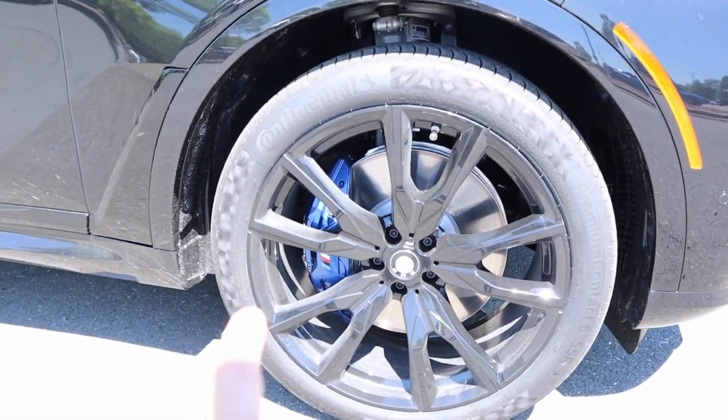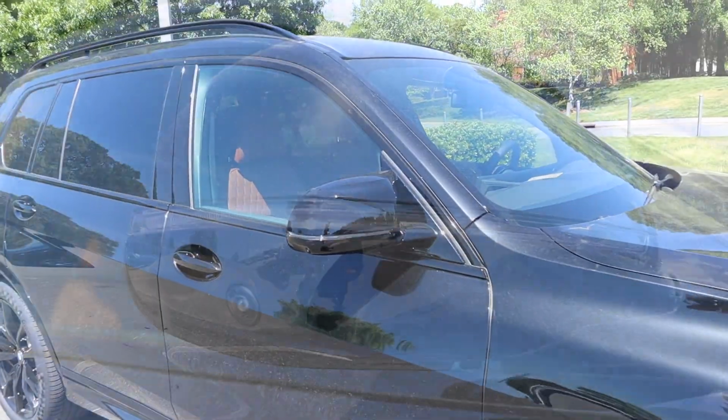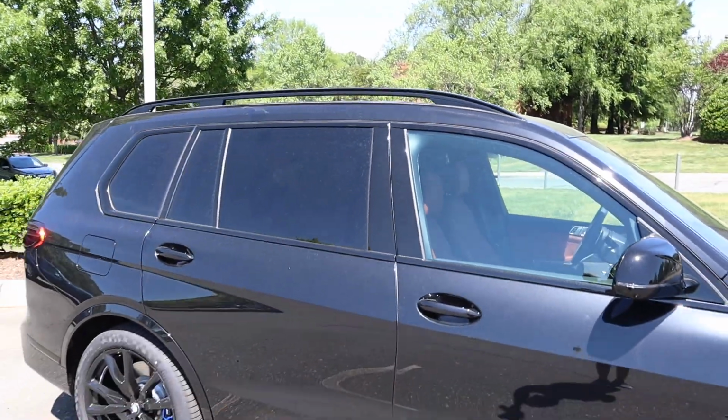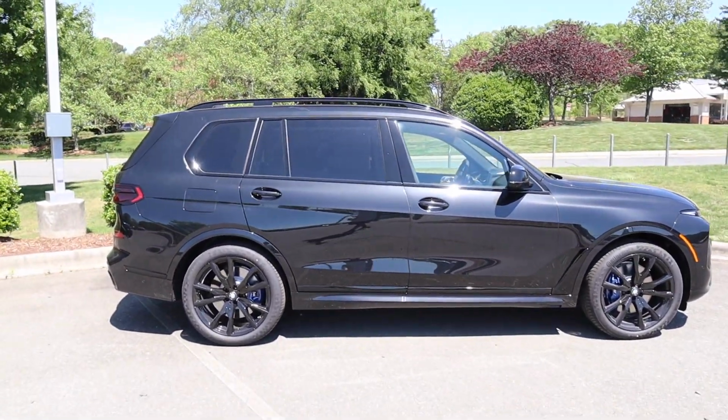Now, as we work our way to the side, we have a very large set of 22-inch wheels finished off in gloss black. There's the M Sport brake calipers too. This does have power folding side mirrors with the turn signal and the camera there. And then full moonroof up top with more gloss black for the roof racks. It's surrounding all of the window trim as well as some accents in the lower section there.